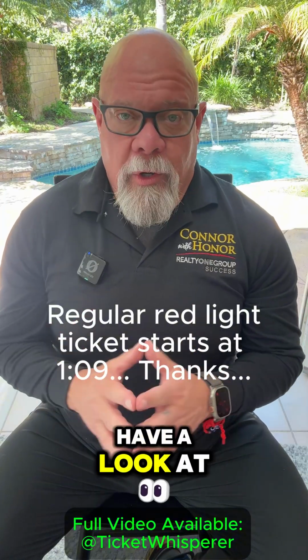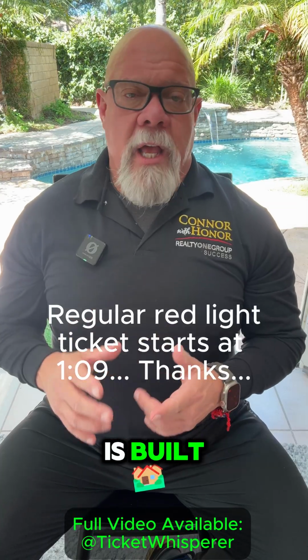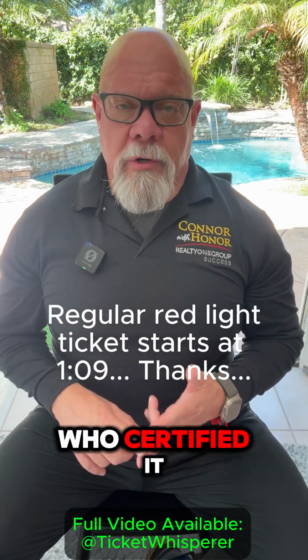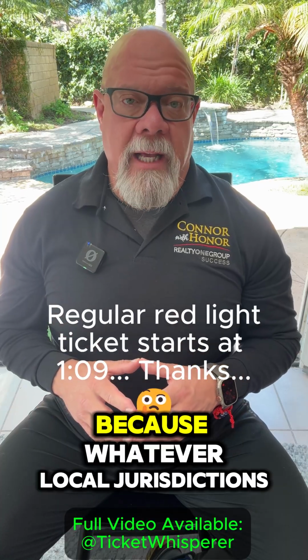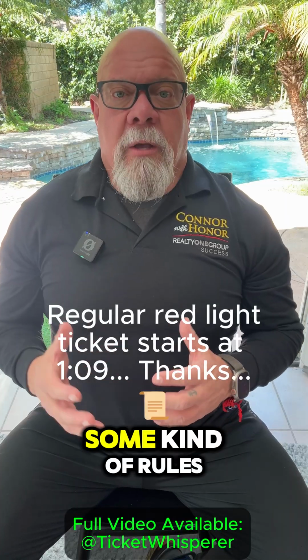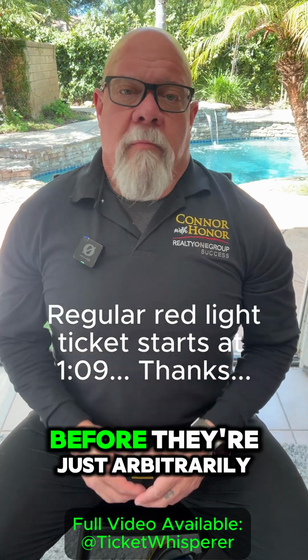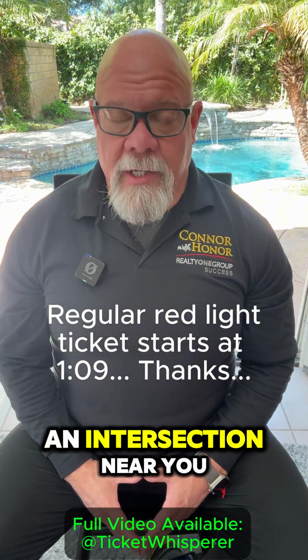Something you might want to have them look at before I get into the other one is maybe how the technology is built, when it was calibrated last, who certified it, and all those rules in accordance with photo red light, because whatever local jurisdiction's operating it, there needs to be some kind of rules that are set forth before they're just arbitrarily going out and sticking one of these things at an intersection near you.